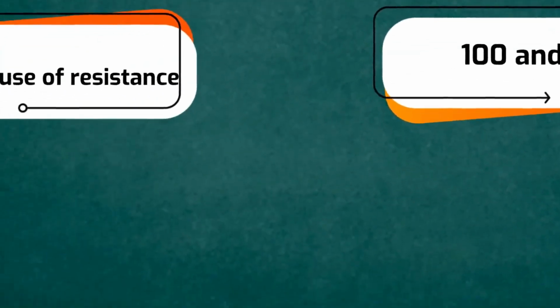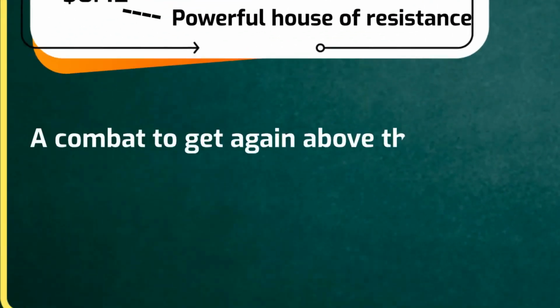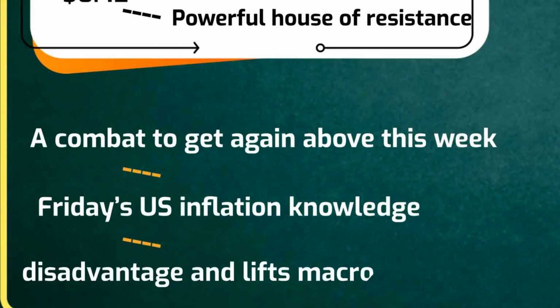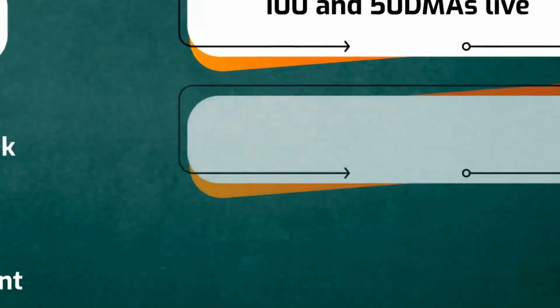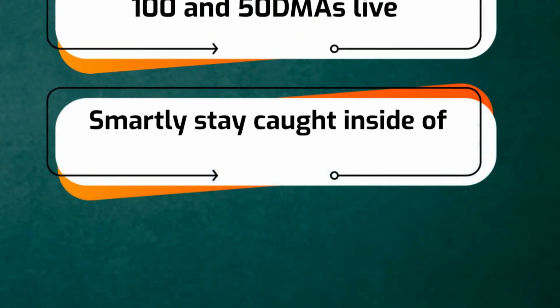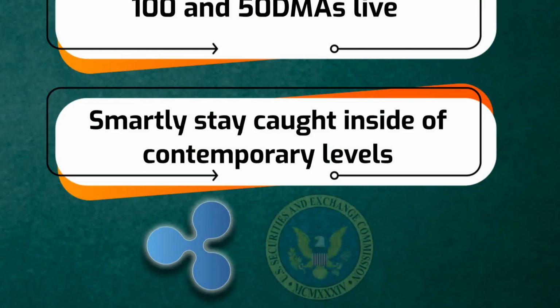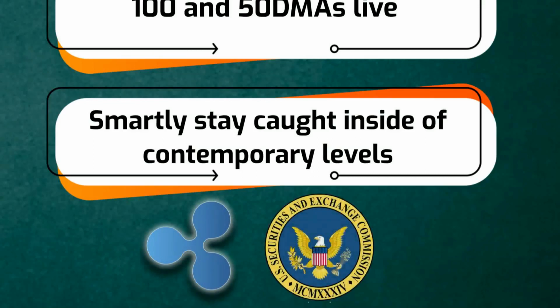DMAs live. It will likely be a battle to get back above this week, even though Friday's US inflation data surprises to the downside and lifts macro sentiment. XRP may well stay stuck within current levels until things become clearer as to how the Ripple versus US SEC case is going to shake out next year.